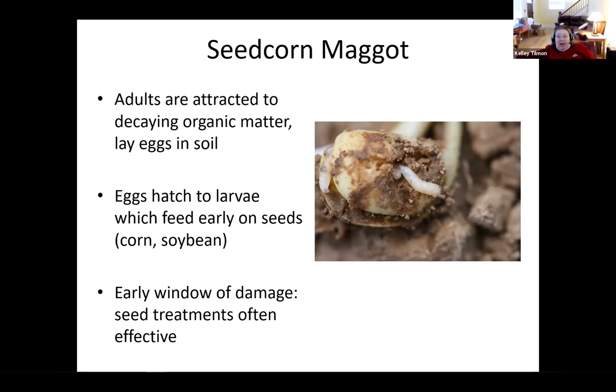Those eggs hatch into these little grub-like larvae, these little maggots, and those maggots feed on the seeds, typically of corn or soybean. And so they have a very early window of damage. And because they have an early window of damage, we found seed treatments to be pretty effective against them. Now, this is a pest that is most likely to affect people who are disking in green matter, if they're disking in a cover crop, or if they're applying manure. These are things that provide that nice, rotty organic matter.